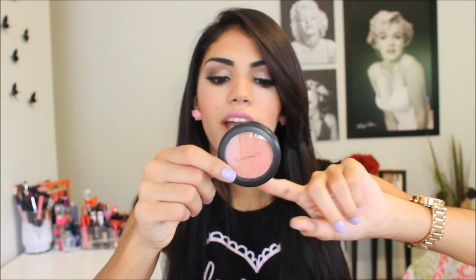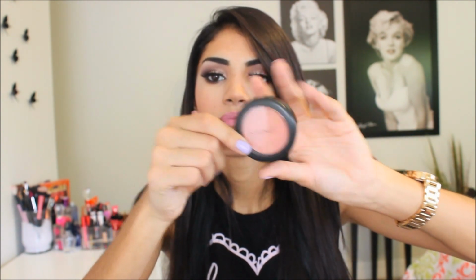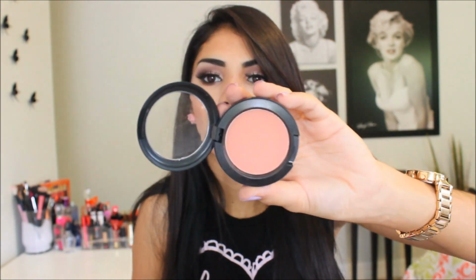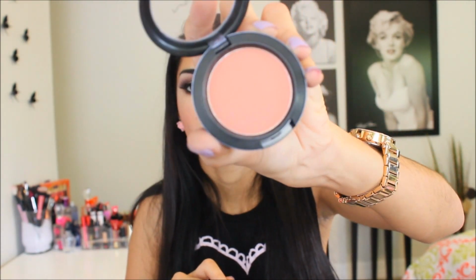So from MAC, I also picked up another blush. This one I used in my last tutorial. I used it for the first time, and this is MAC's Melba. This is a staple to have in your makeup collection. I feel like this color is just really, really pretty. I feel like every girl should have it, because it's a perfect peachy sort of pink, and it's not too dark or loud. So I wanted this color for those eye looks that are very dramatic, where you don't want a lot going on.